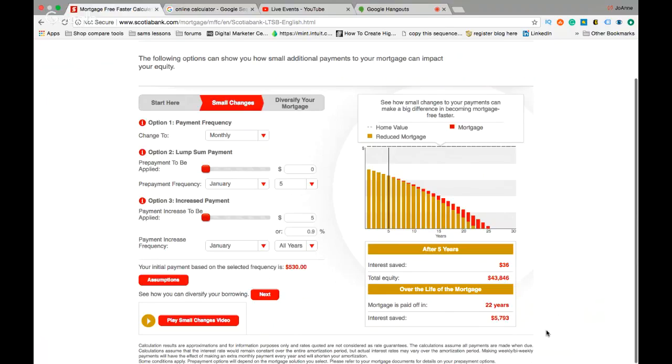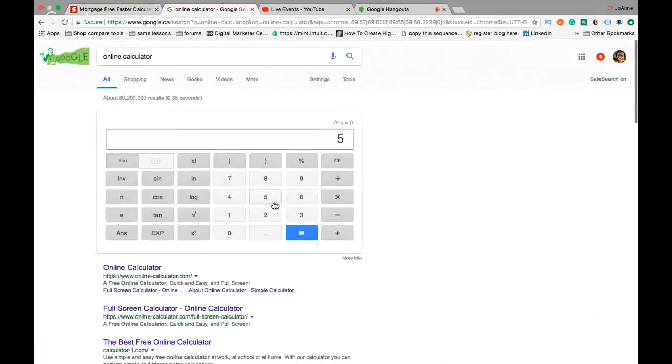In the long term, it takes your 25-year mortgage and cuts it down to 22 years. For $5 a month, for 22 years, you get back interest saved. You see the number there? Wish it could be bigger. $5,793. Okay, so what is $5 times 12 months times 22 years? How much is that? That's $1,320.